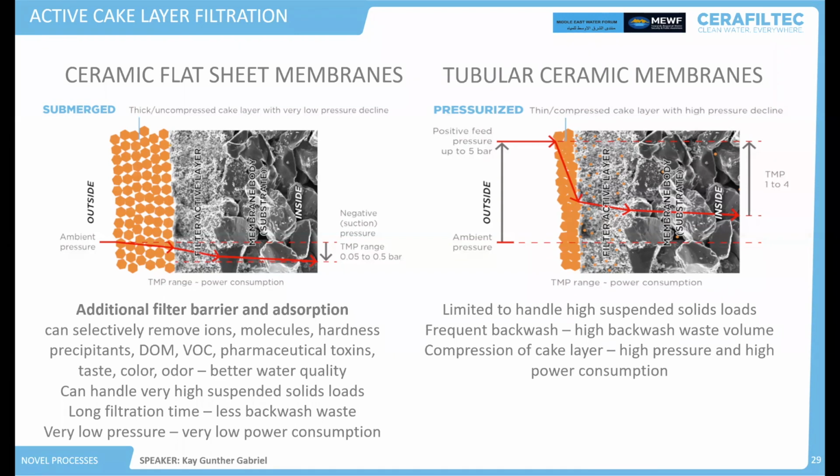And then I'll go through it, Kai, as you continue to speak, and see if we can address some of the other questions at this point. But this is a very, very unique feature, as Kai mentioned, only possible with ceramic flat sheet membrane as a technology that allows us to achieve new standards and removal targets that cannot be achieved with other technologies.